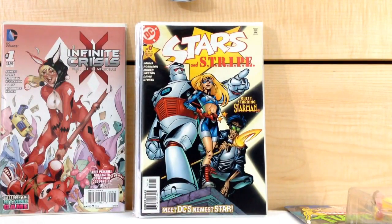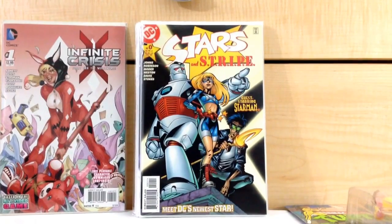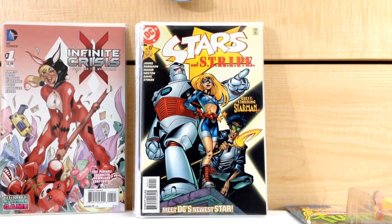Okay. Here we go with a very, very, very undervalued book, Stars and Stripe number 0, first appearance of Stargirl.